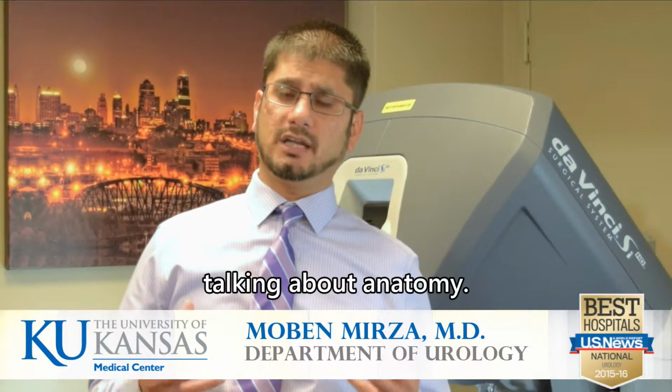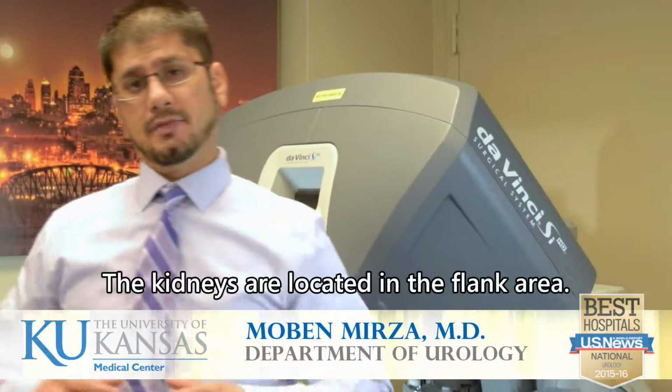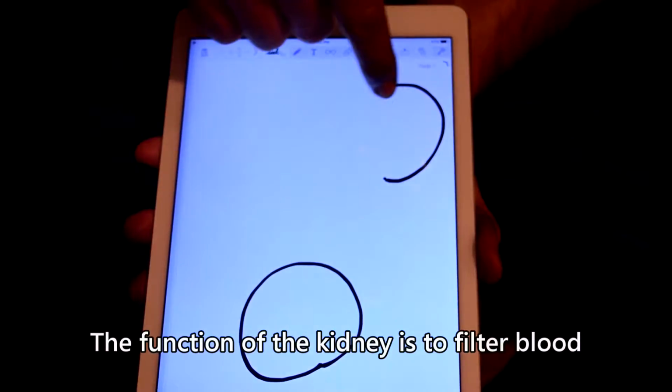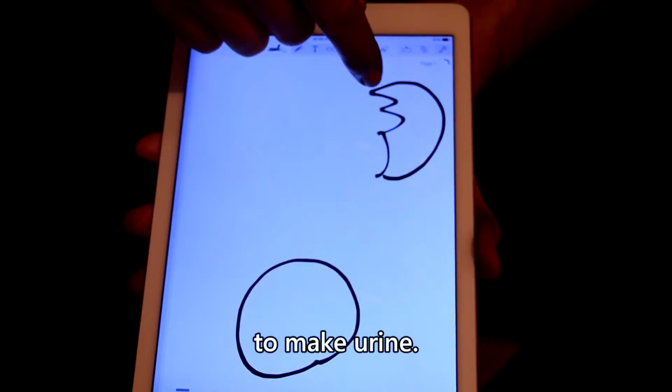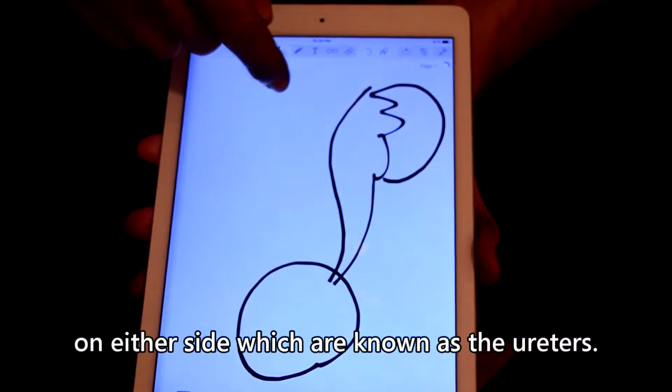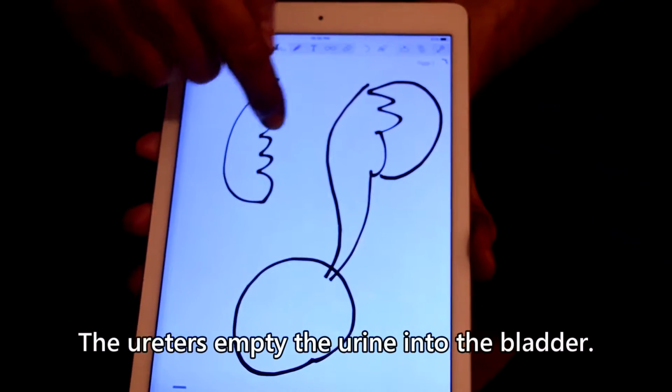We're going to start out with talking about anatomy. The kidneys are located in the flank area. The function of the kidney is to filter the blood to make urine. The urine then travels down two tubes on either side, which are known as the ureters. And the ureters empty the urine into the bladder.